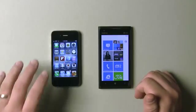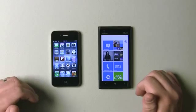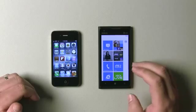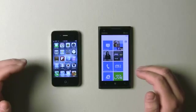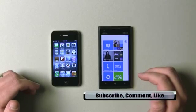There are apps like Flipboard that combine the two, but basically you're in apps and out of apps, where on Windows Phone 7 it seems to be more upfront. However, some people don't like the interface, other people do. So like I said, I really urge you to get your hands on one, try it out for yourself, and go from there.